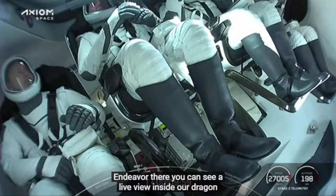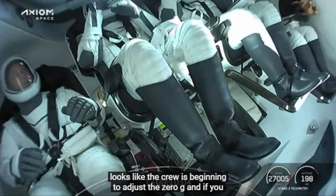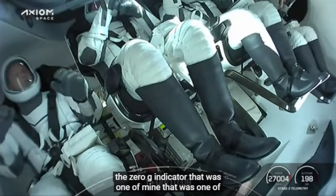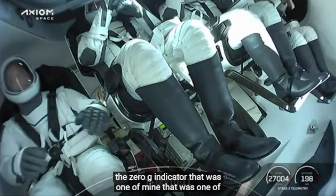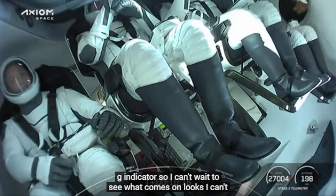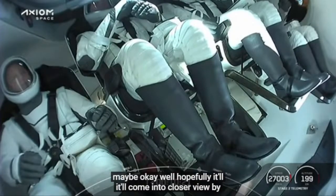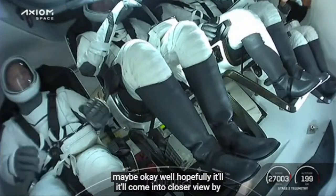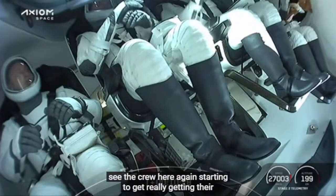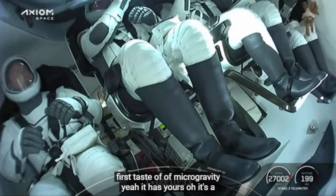There you can see a live view inside our Dragon. Looks like the crew is beginning to adjust to zero G. And if you look at the right-hand corner, it looks like we can see the zero G indicator. That was one of the things I really wanted to see, what they were going to bring for their zero G indicator. So I can't wait to see what comes on. I can't quite tell. Hopefully it'll come into closer view. And if not, we'll get to ask them later. Great to see the crew here again, really getting their first taste of microgravity.